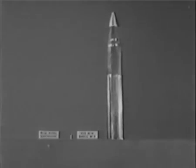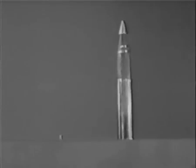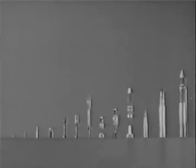Don't get the wrong idea. They're both good. But they have different jobs to do. Between them lies the whole range of infantry ammunition and all the destruction and death it can produce. These are your tools from now on, soldier. Take a good look at them.